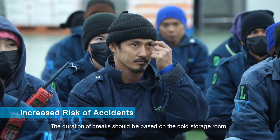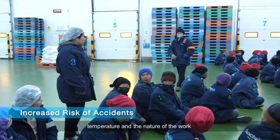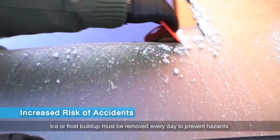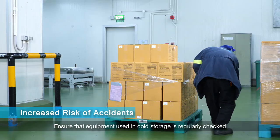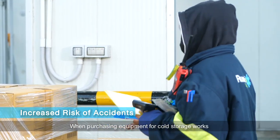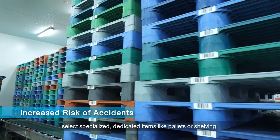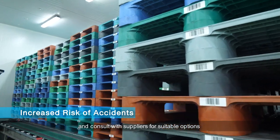The duration of breaks should be based on the cold storage room temperature and the nature of the work. Ice or frost buildup must be removed every day to prevent hazards. Ensure that equipment used in cold storage is regularly checked and maintained to ensure it is in a safe condition. When purchasing equipment for cold storage works, select specialized, dedicated items, like pallets or shelving, and consult with suppliers for suitable options.